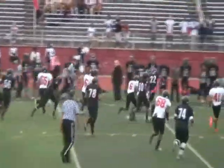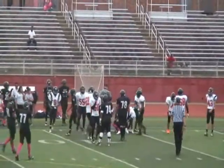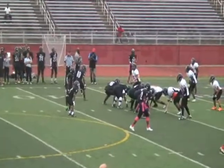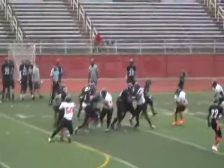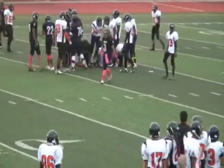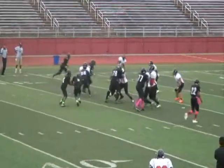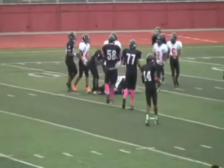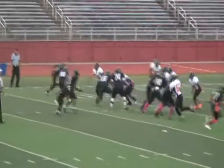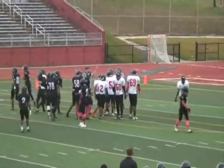He catches the ball. He gets the first down. The ball is loose again. Got a first down and he got the ball back. We got first and 10 at the 35. Quarterback keeps the ball. Second and about 3. First down. First and 10. It's a good game. Looks like another first down.